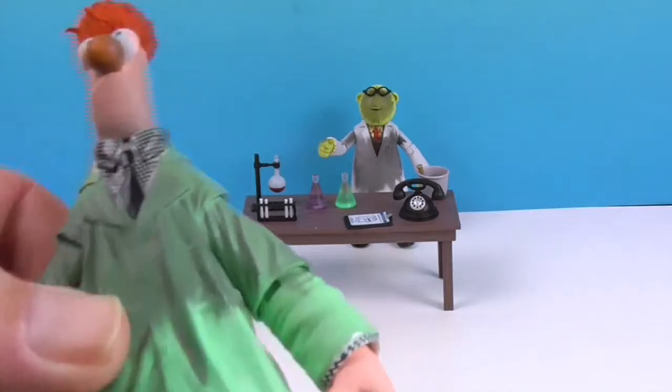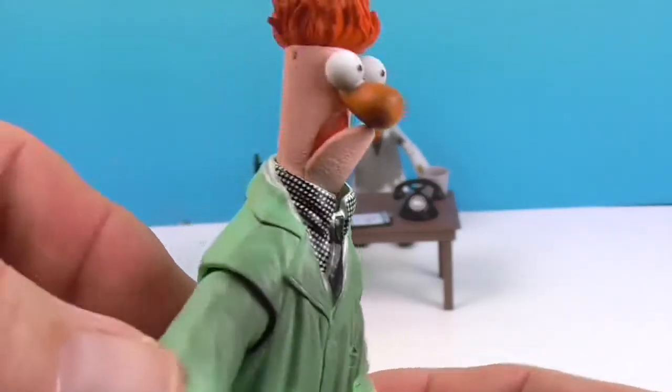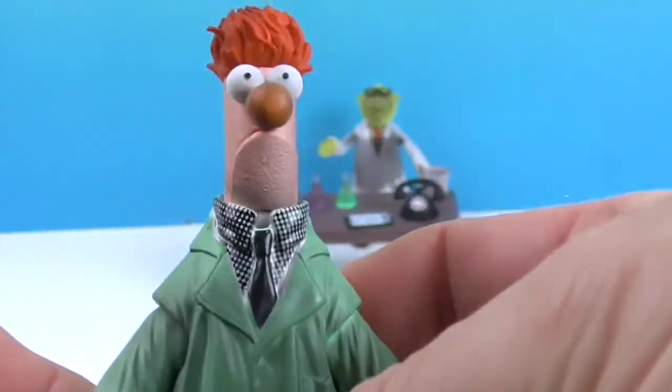He's kind of a small figure, and he's really well articulated for the size, especially with his coat. It's a little bit rubbery, which gives him a little bit more range of motion. It definitely is soft, so that will give him a little bit more range of motion than if it wasn't.